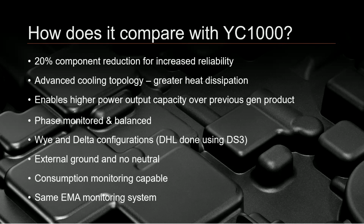Phase monitored and balanced, like the YC1000. Y and delta configurations, although the delta high leg is done using the DS3. We have an external ground, no neutral. And like our YC1000, it's consumption monitoring capable and uses the same EMA monitoring system.